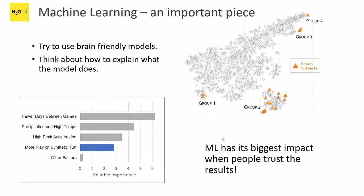So the whole point of that is that, hey, machine learning is a really important piece. You want to make sure it has the impact that it needs to have. And so think about those things when you do. And so, back on the left, that is actually the importance plot that I showed to the NFL. And it's not the full plot here because I also have a headline in there that basically tells folks what the takeaway is, which is, hey, synthetic turf is important, but it's not the only important thing. It's not the most important thing. So, that was a little bit different than what some other folks found.